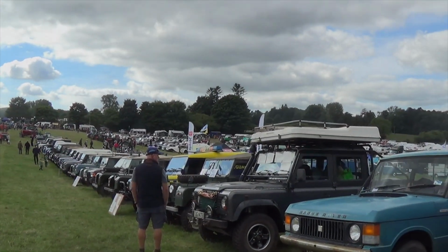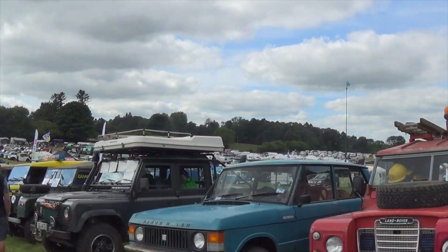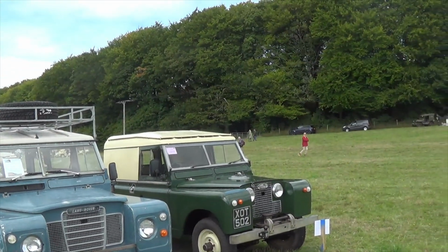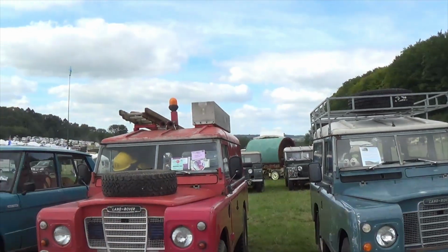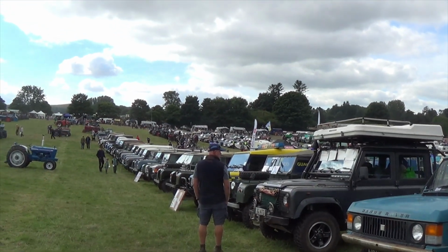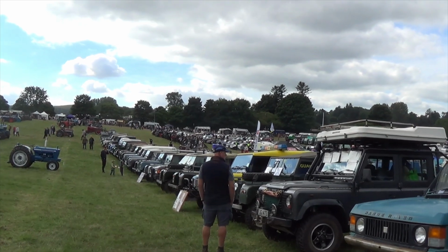These are Land Rovers here. Rescue Land Rovers that you've probably used. I've seen them with some of these Land Rovers on Hartley. Lots of steam engines here anyway. People getting rides on things.